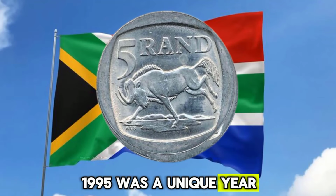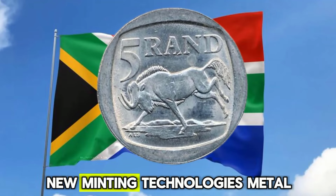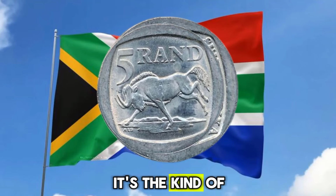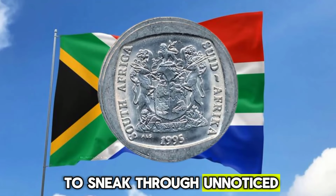1995 was a unique year. South Africa was undergoing economic and production changes. New minting technologies, metal sourcing issues, and transitional dies meant more room for errors and anomalies. It's the kind of chaos that makes collectors very excited because rare errors tend to sneak through unnoticed.